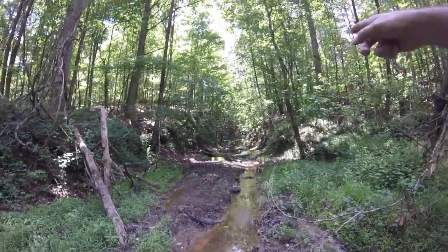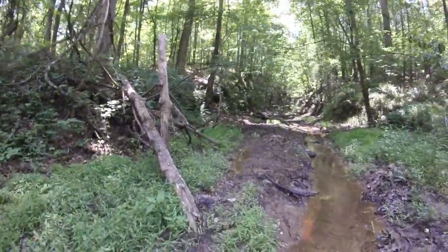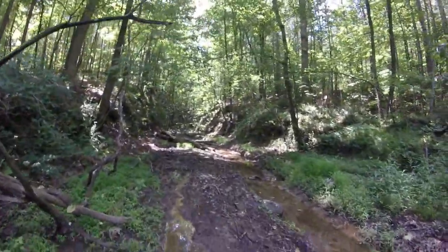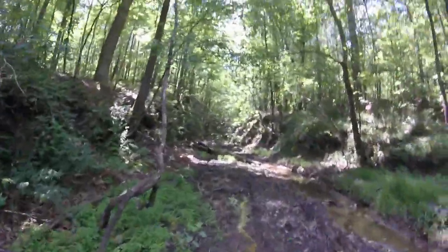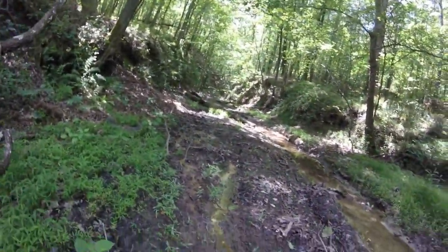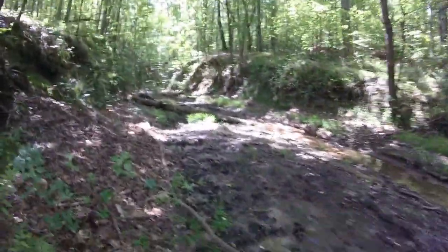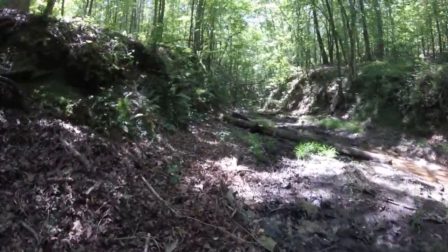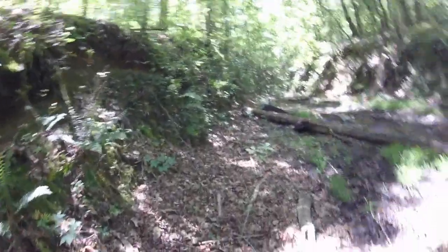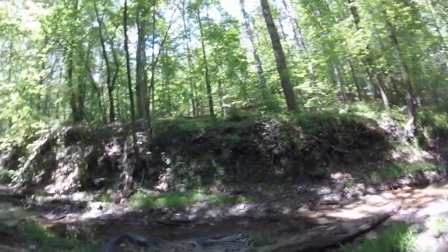Alright, now I think this is the old railroad line. When they say it's always wet in here, looks like they weren't kidding. Oh yeah, that right there is crazy. I think I should have stayed over there. Now the trick will be getting back over there.